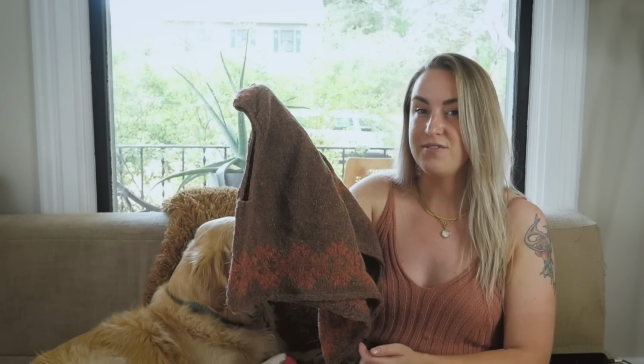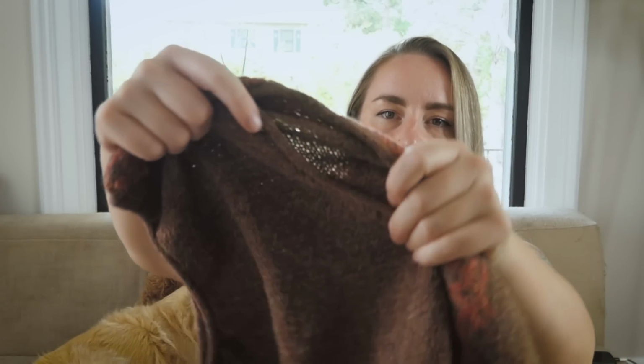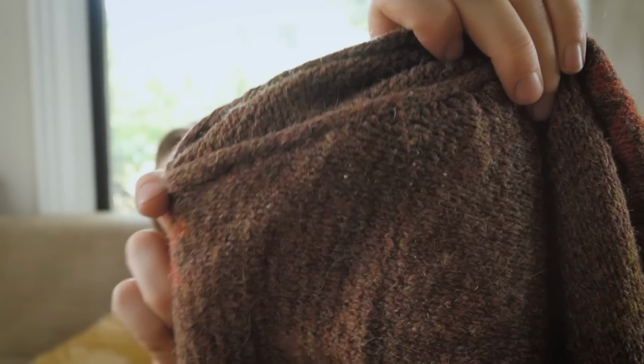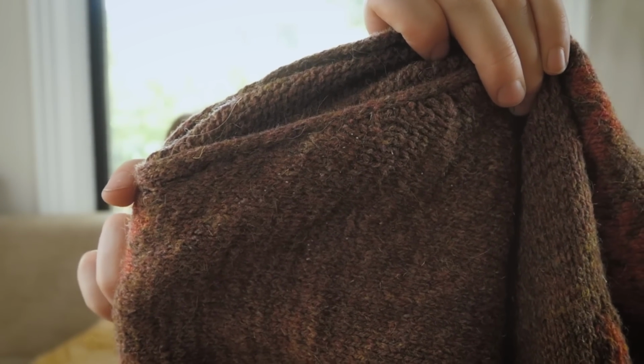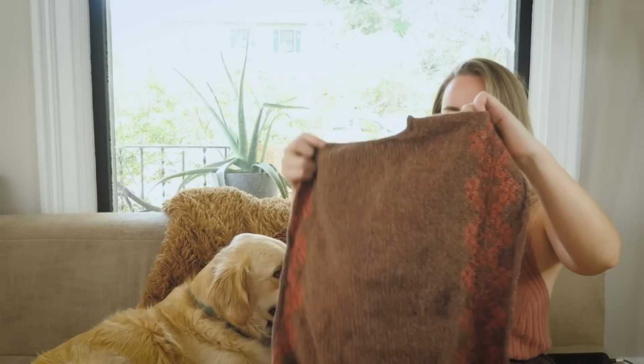It took me 2 weeks to do this bind off and I was so frustrated, but it really does give such a good effect. And I'm gonna show it to you up close here. So it is a really nice bind off. Here's the bottom. As you can see, there may be some mistakes in there, but it was necessary.